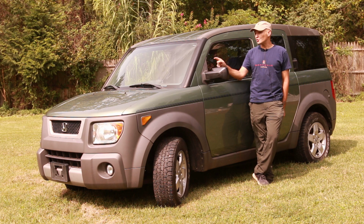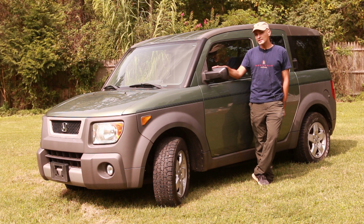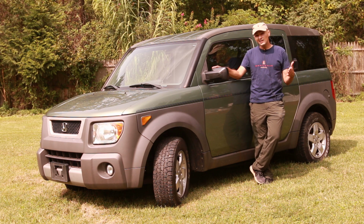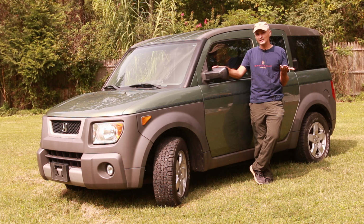I wanted to show you this. This is a 2004 Honda Element. This is my favorite SUV and even Honda of all time. I prefer this over Honda Civics, Accords, with the exception of some Honda S2000s.